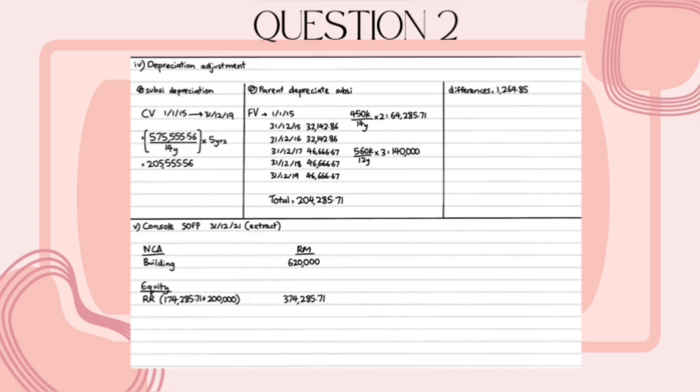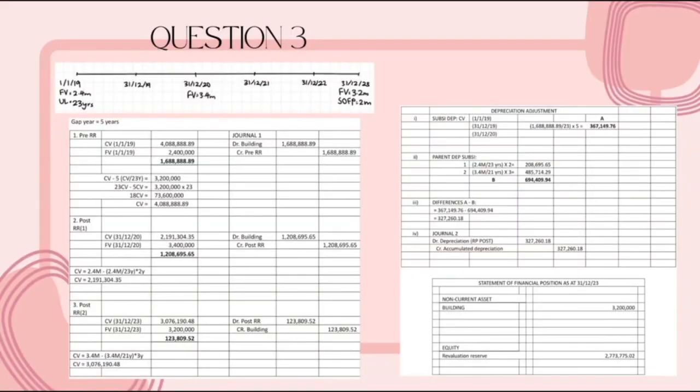And lastly, for the consolidation of the SOFP on 31st December 2021, for the non-current asset, the building value, we take the most recent fair value, which is 620,000. And for the equity revaluation reserve, we add 174,285.71 and 200,000, and we will get 374,285.71.